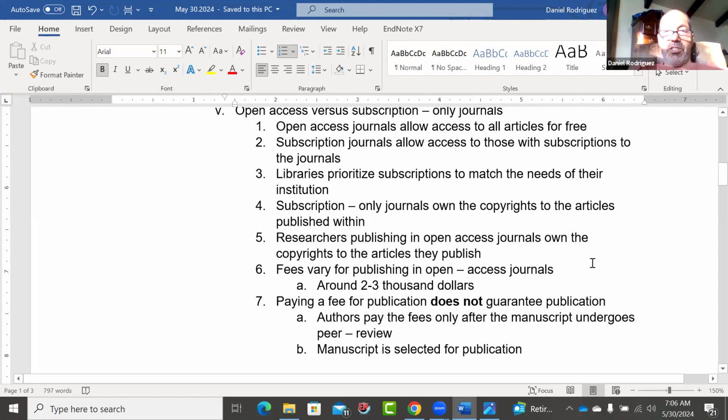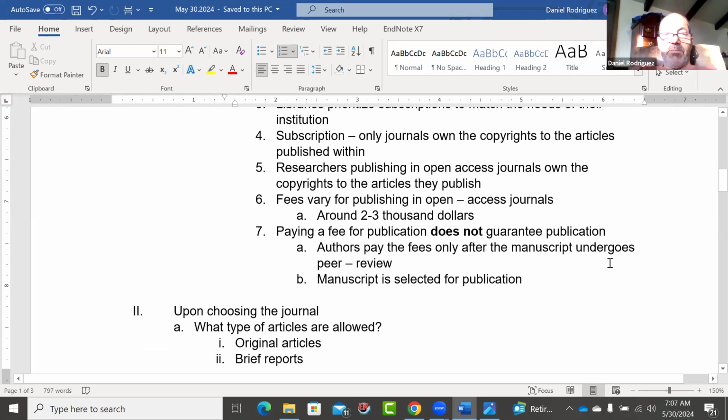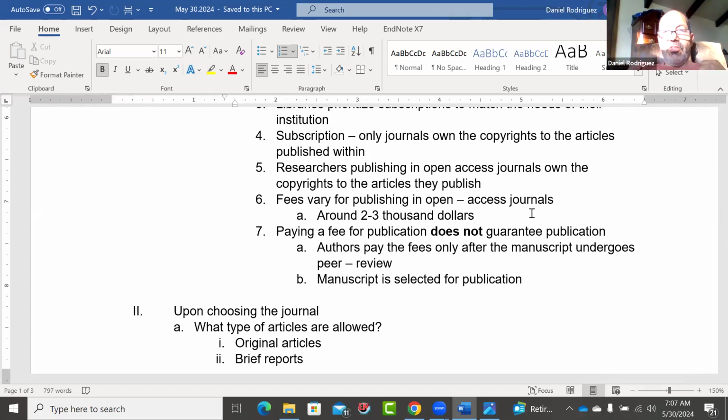When you publish in an open access journal, you do own the copyright. But the problem is, of course, you have to pay to publish in these open access journals. So you're paying for the copyright. It's an interesting model. It's a model that is advocated by proponents of open access, right? We'll pay for the publication process so long as everybody has access to our material and we own the copyright. That's great, right? So that's what we're looking for in these open access journals.